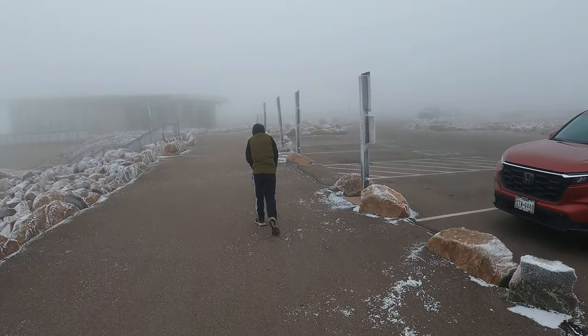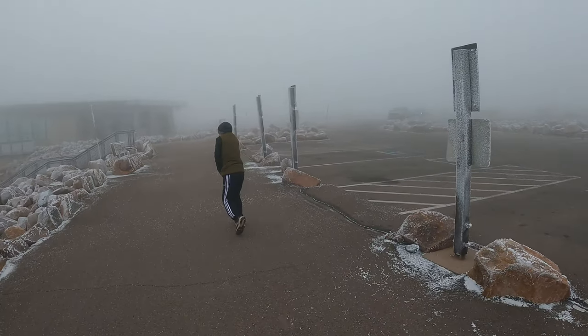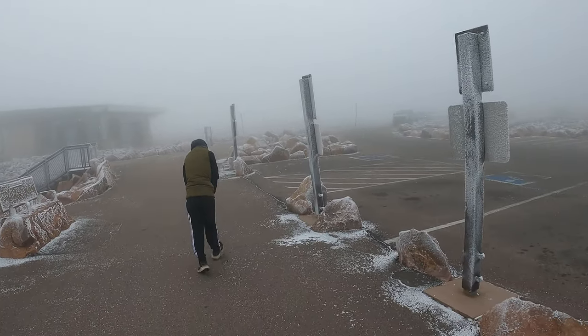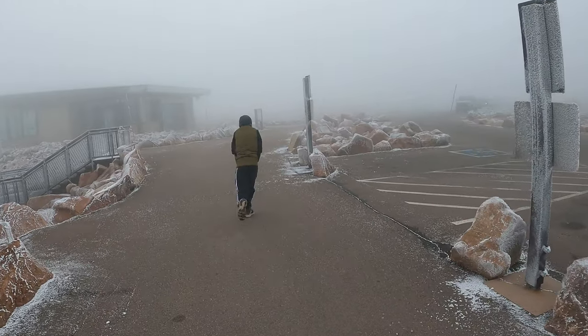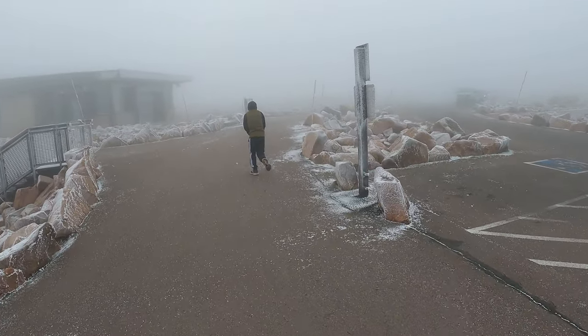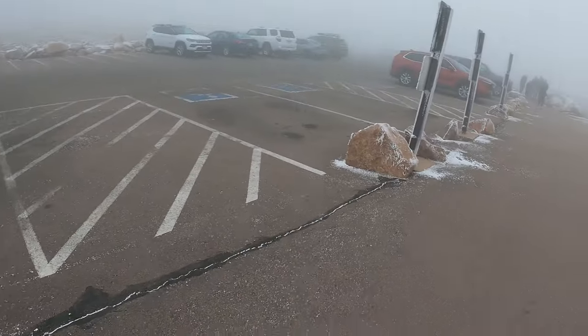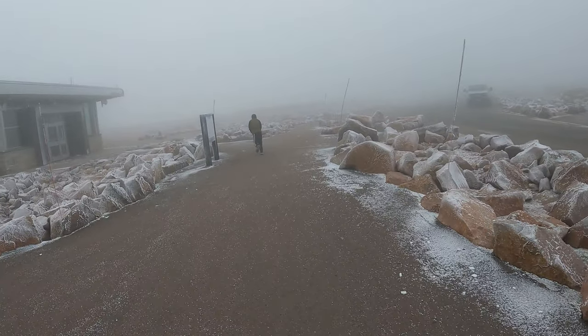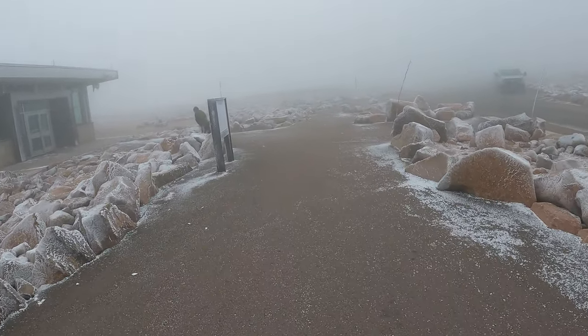All right, we're at the top of Pikes Peak. I'll lose my hat up here. This wind is blowing hard. Oh wow. Let's go. All right, thanks for traveling with us. We'll try to get it on the way back down also. Let's get in here.